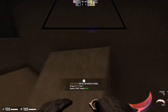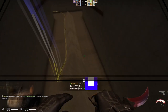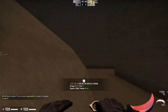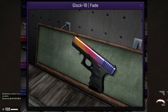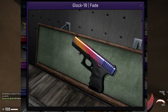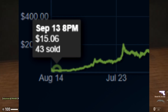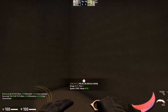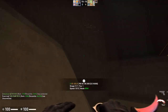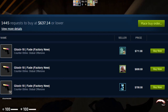The next item on our list, the number 4 spot, is going to go to one of the items that, again, a lot of people probably didn't see being very expensive, and that is the Glock 18 Fade, a very basic item featuring one of the most insane finishes that has ever existed in CSGO, one of the most legendary finishes, of course. The item was only worth a median price of around $15 when it first came out. However, quite a big jump from the Op Lightning Strike, the Glock 18 Fade is currently worth around $700 in factory new condition, maybe even a little bit more at this point, and it's just going up.